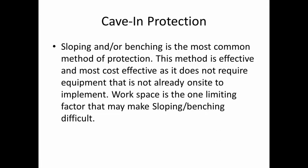So, anytime cave-in protection is required, sloping or benching is the most common method of protection. It's the most effective, it's the most cost effective, and it requires less equipment than anything else that's not already on site to implement. The one limiting factor of that is space.